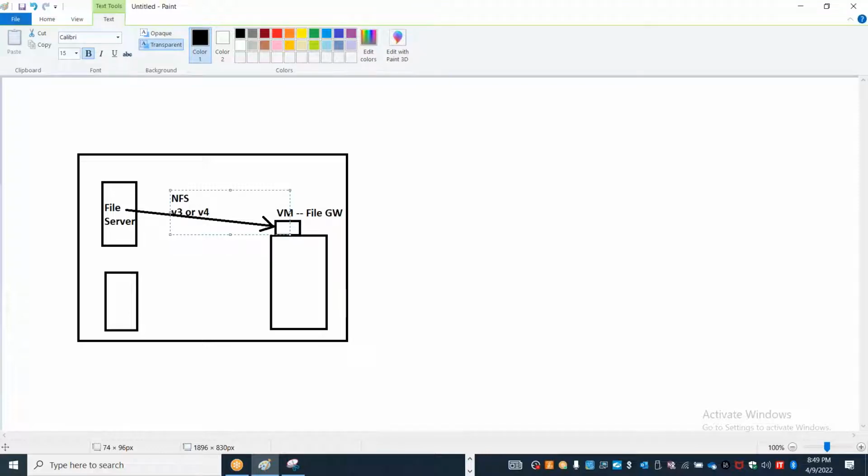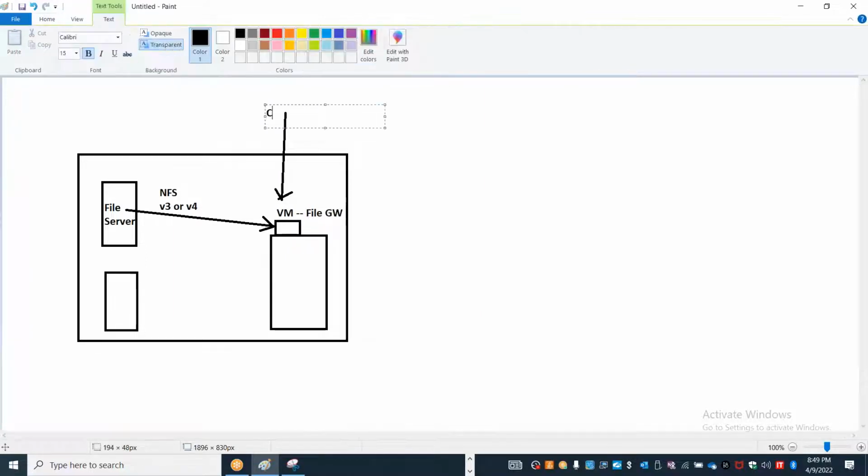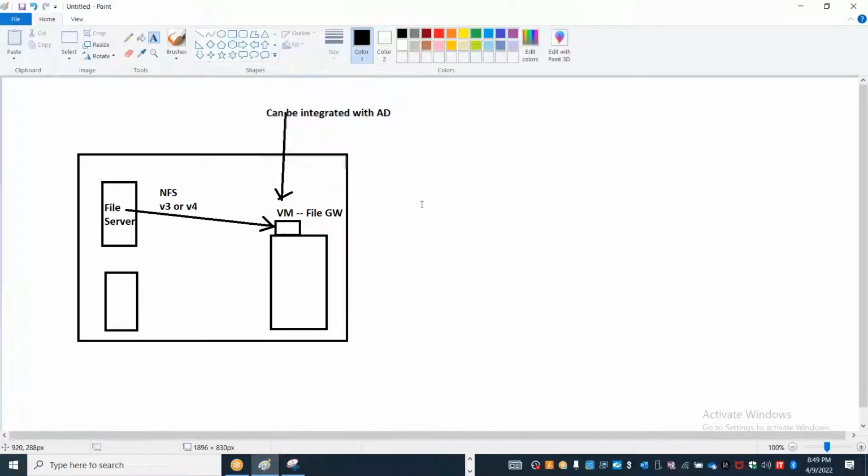Also, you can optionally integrate it with Active Directory. If you are integrating with Active Directory, then you can use SMB. This appliance can be integrated with AD, so you can use an AD username and password to connect to that system.